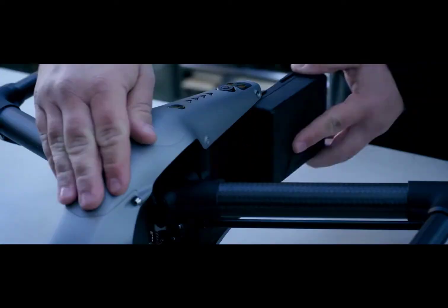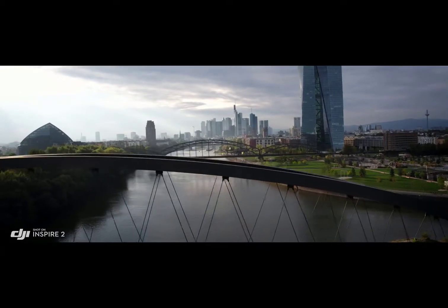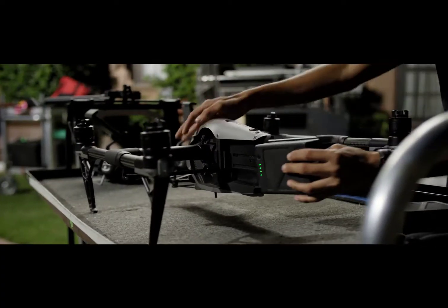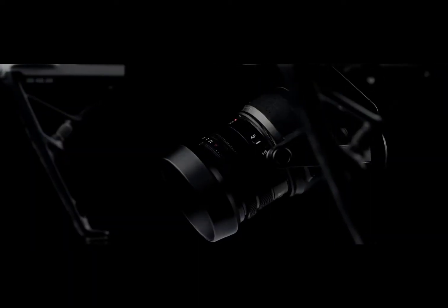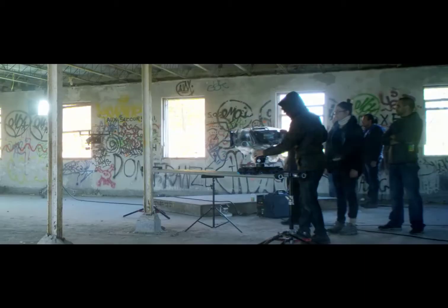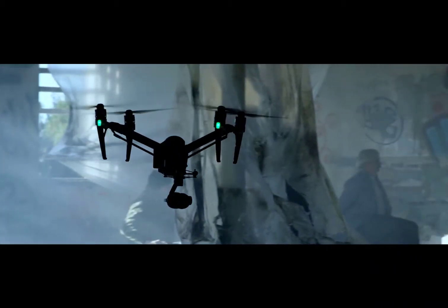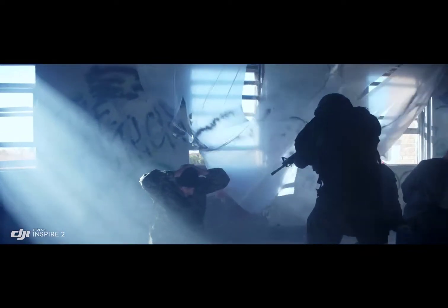The new dual battery design increases flight time, hitting a maximum of 27 minutes when using the X4S camera, and also provides battery redundancy. Self-heating systems mean the Inspire 2 can be flown in extreme cold. The Zenmuse X5S Micro Four Thirds camera now has a 20.8 megapixel sensor with better pixel performance. It is capable of capturing 5.2K at 30 frames per second, as well as 4K at 60 frames per second. It also supports cinema DNG and ProRes recording.